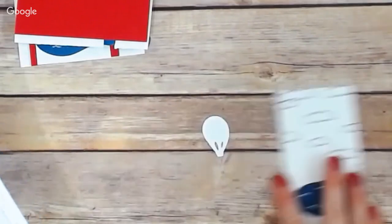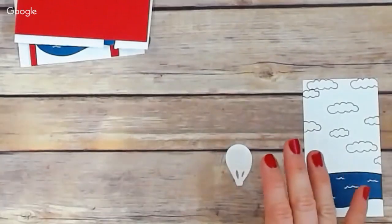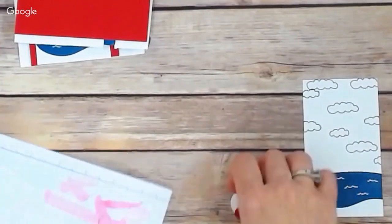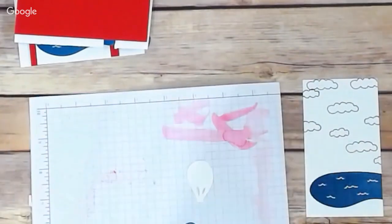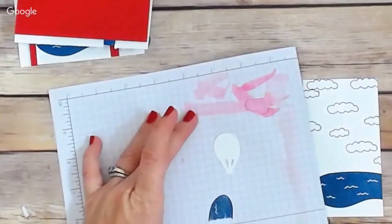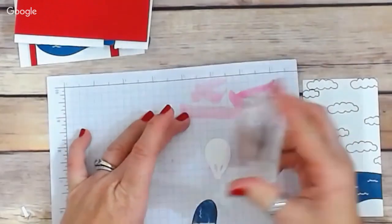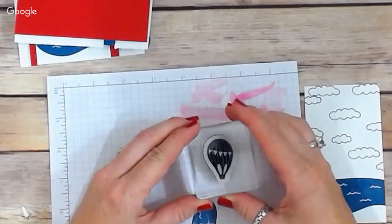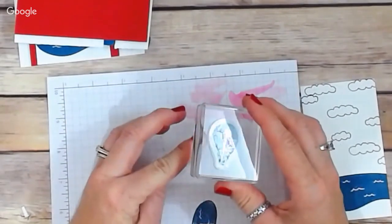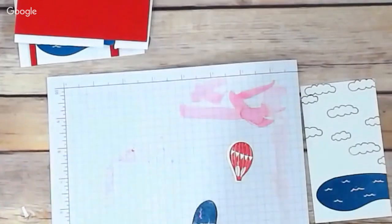Okay, so now we need the real red ink. And I actually need this back again. Now, I didn't bring my Stamp-A-Majig in here, and normally I would use a Stamp-A-Majig to do this because it's going to be kind of hard to line this up. However, I'm going to wing it because I forgot to bring it in, and I actually didn't do too bad.